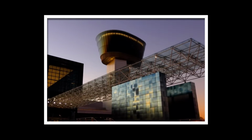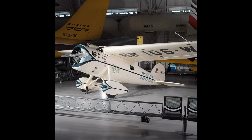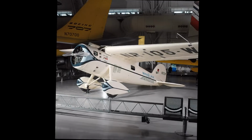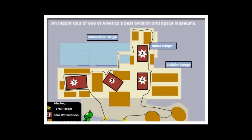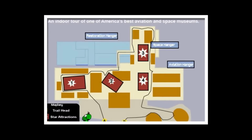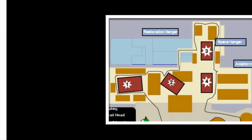The place I'm talking about is the Stephen F. Udvar-Hazy Center, a branch of the National Air and Space Museum and a part of the Smithsonian. Located outside of D.C. near the Dulles Airport in Virginia, the center currently has over 170 restored aircraft and major space artifacts on display. The center is comprised of three major buildings: the Boeing Aviation Hangar, the James McDonnell Space Hangar, and the Mary Baker Engine Restoration Facility.